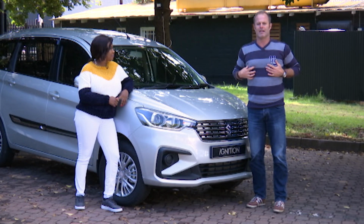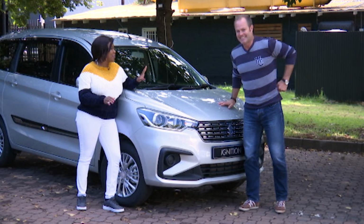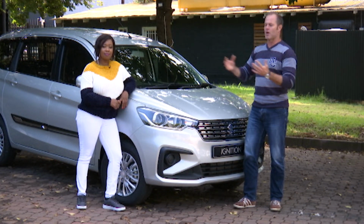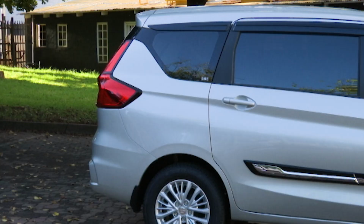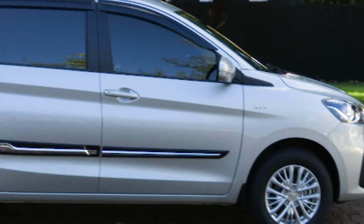I mean, I don't know. Have you got kids? I definitely don't have kids. I'm not sure about you. I don't have any. Not that I know of. But MPVs don't fit into our wheelhouse. So it's kind of challenging because now we've got to try and think creatively about what makes this car so good. What do people like? Why do people want to buy this car?